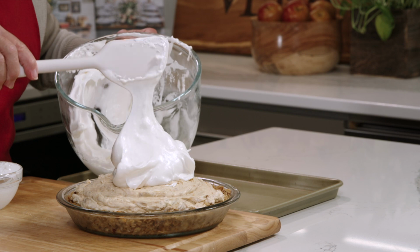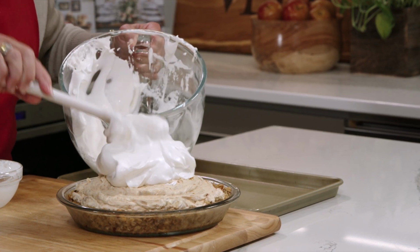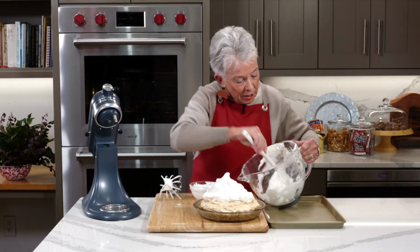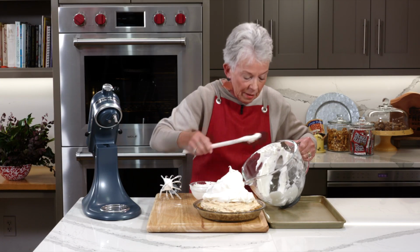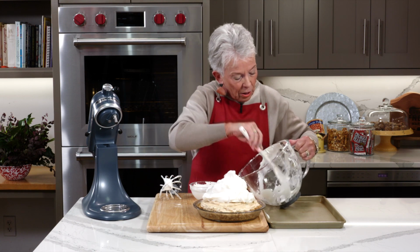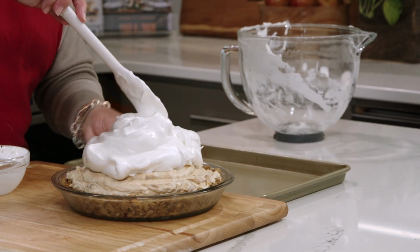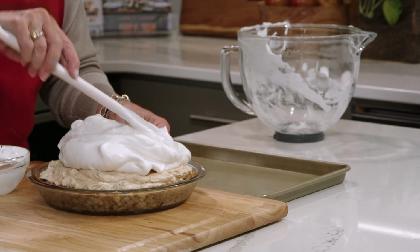And you see what I mean about how the peaks are just going to be gorgeous on this. And I wasn't kidding when I said mile high either. And I've also got a sheet pan over here because sometimes it's easier to manage something like this in and out of the oven when you've got a larger surface to work with when you're transferring it. Okay, so let's just see how I'm going to do with this. So I like to start by just getting all the way over to the edge with it.